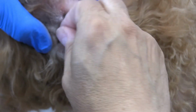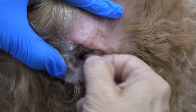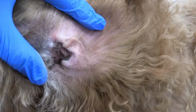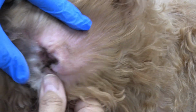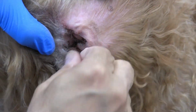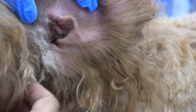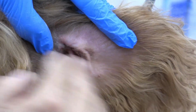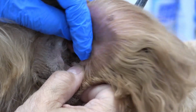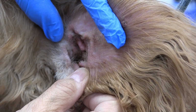You see? So yeah, am I hurting him? No, I'm not hurting him. If I was hurting him, he would let me know. Trust me, he'd let me know. He'd go for me. I'm not hurting him, and I'm doing it little by little. See that? Now that you clear out that ear canal, good boy, buddy, it's okay. You can clean that up, and you can clean the ear. So look at the difference with that ear canal right there, right?